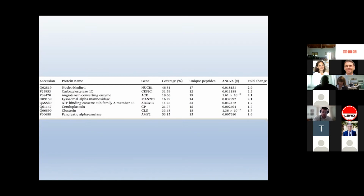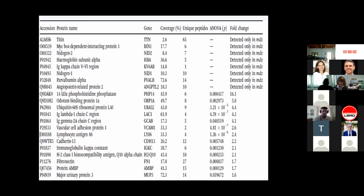A similar study was carried out in 2014 by Ruelan et al., where they screened urine samples from Duchenne's patients, so not an animal model, actual Duchenne's patients, and they listed 8 increased proteins and 2 decreased. So we felt that our study was pretty significant because not only did we find more proteins that are increased and decreased, but they were also identified by more unique peptides than in the previous study.